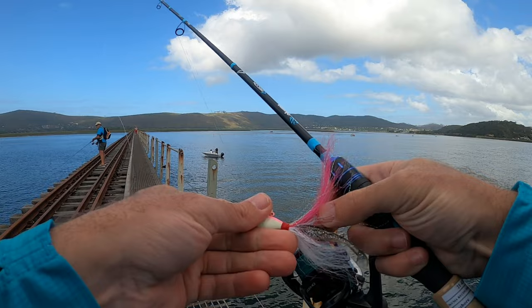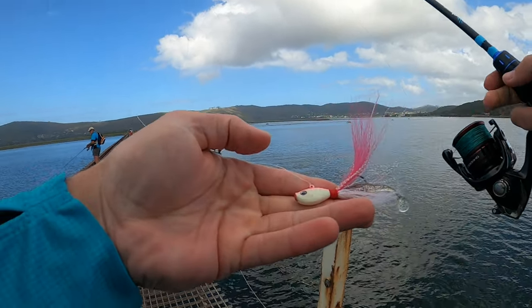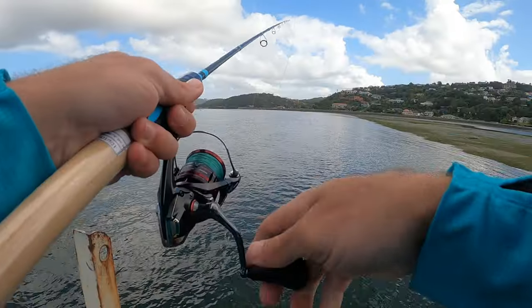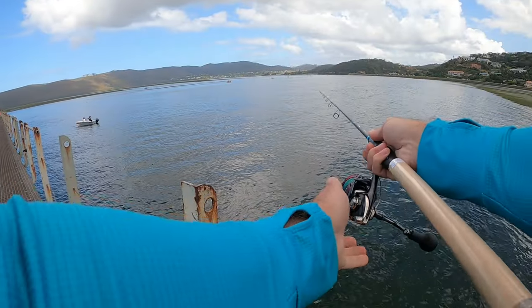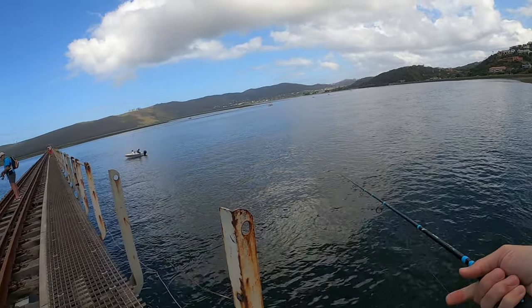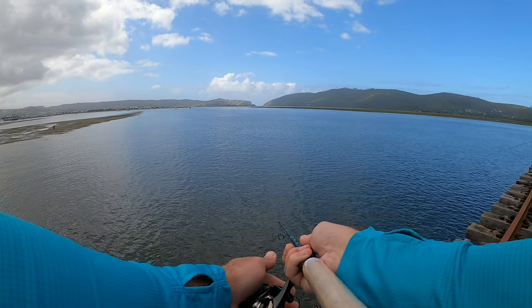Okay, so here we go, paddle tail. I've got a paddle tail on with a bucktail jig, pink in color, let's go. Apparently this is what works. Let's see, proper weight on it.